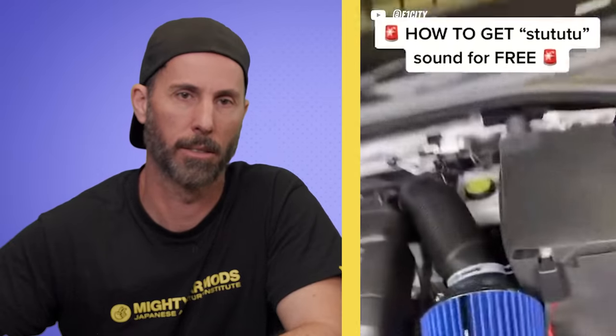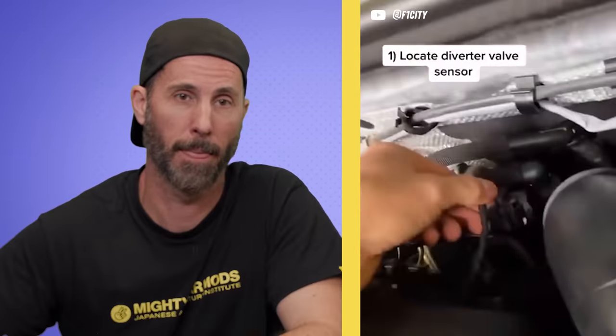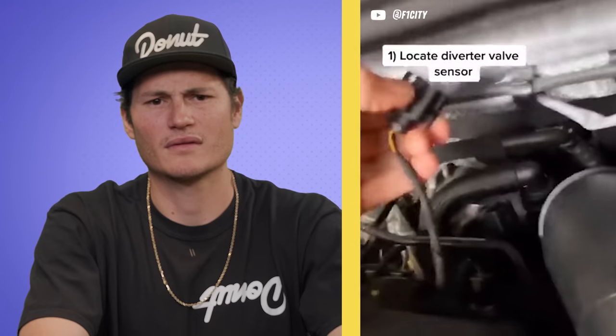Audi. In your car. Grab this right here, diverter valve sensor, unplug it. Rev it.